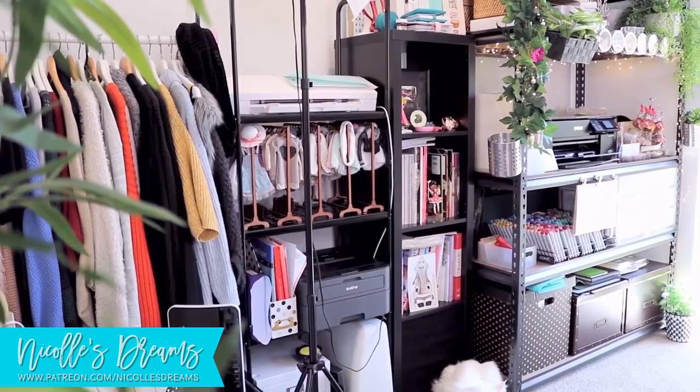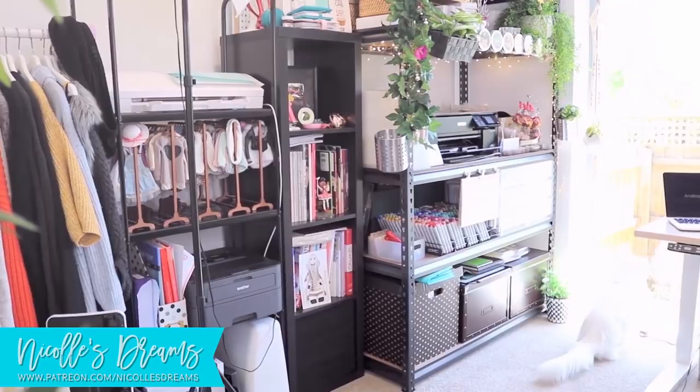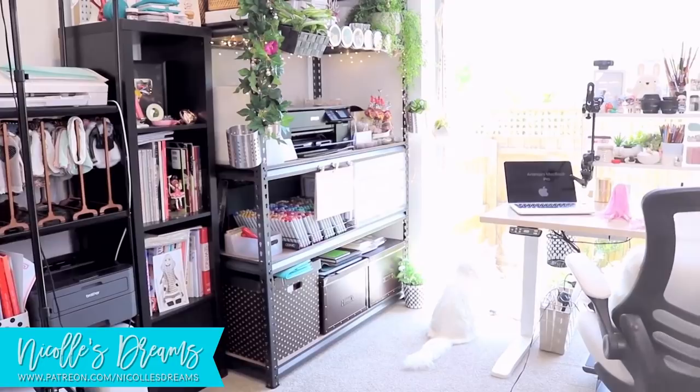Secondly, this new setup is much more functional and organized. That way it can help me to be more effective and productive. I wanted to create a place that inspires me and makes me happy. And it's definitely working much better than the previous apartment.